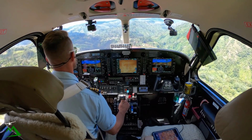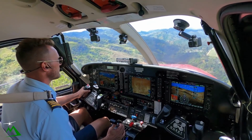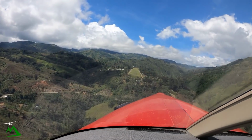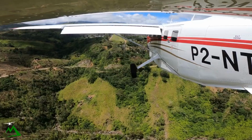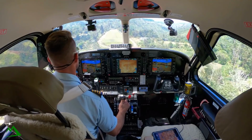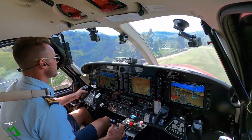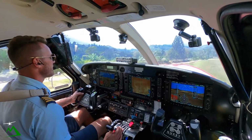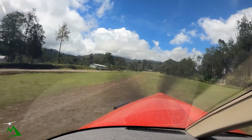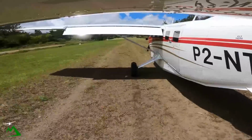3 knots of tailwind. Land in a couple cones in. 4 knots of tailwind, 7 knots of crosswind. There's 5 knots of tailwind. We're now committed. And this airstrip always looks so nice, and it's so rough. So rough.